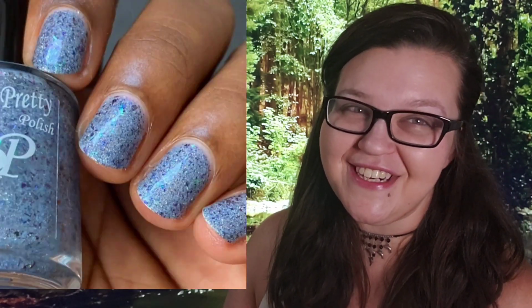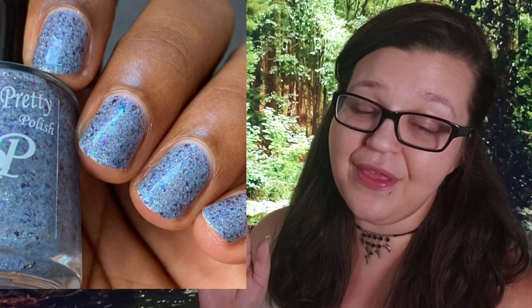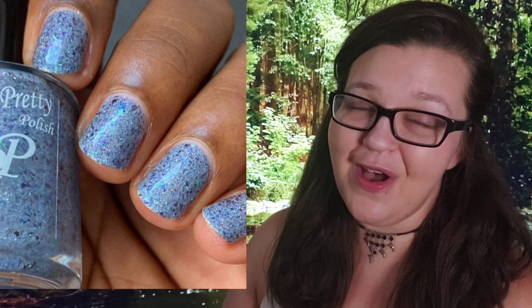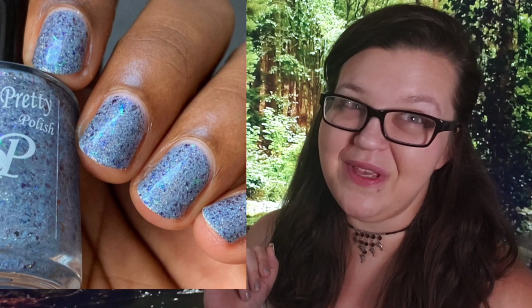This next one seems like such a pretty icy polish. This one comes from Paint It Pretty Polish. This is Little Critter. This is a silver blue holographic base with iridescent flakes, chameleon chrome flakes, and a pinch of hollow flake. This one goes for $12. It is in a 15 ml bottle, and only 250 of this one will be available.